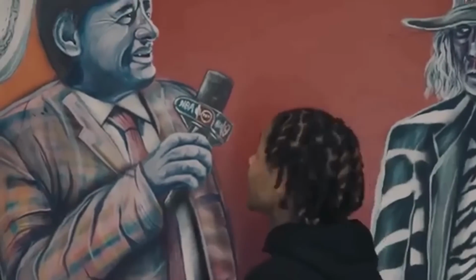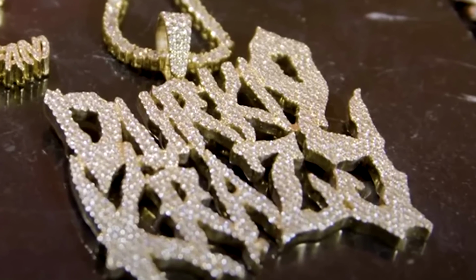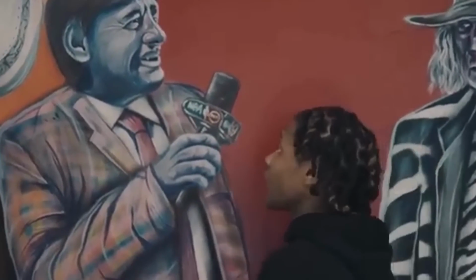Durk has also went out and bought a Durkio Crazy pendant, but more importantly, he also got other chains that are covered in diamonds to remember his late cousin Newski, as well as his best friend King Von.